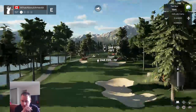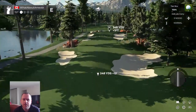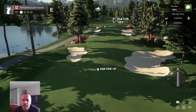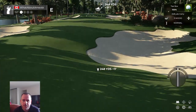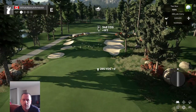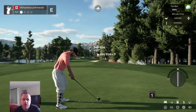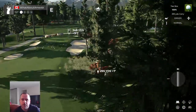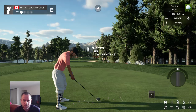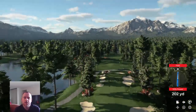So, what do we got kicking things off here? The view looks nice from the tee. We get down in the fairway, and it's quite tight. The bunkers are really cutting into the fairway. Yeah, I think I'm just going to smash it up here because I think it's actually more difficult to lay it up and be safe than it is to just hammer it. And if I'm in the rough up there, I'm not going to be all that bothered about it.